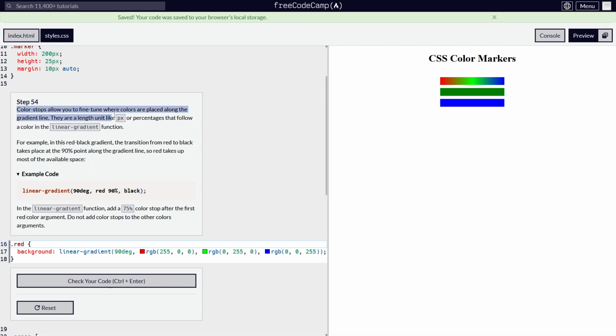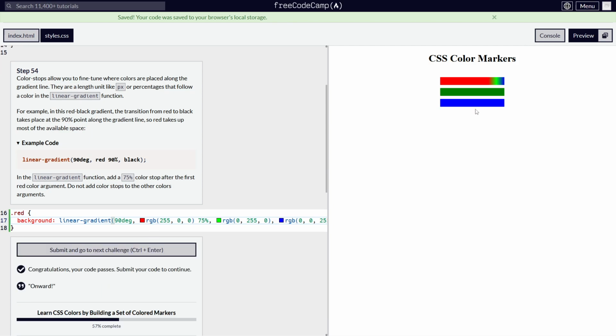Color stops allow you to fine tune where the colors are placed along the gradient line. They are a length unit. Red to black takes place at the 90% point along the gradient line, so red takes up most of the available space. In the linear gradient, add a 75% color stop. I'm gonna say after the first color argument. Okay. Like that. Yep. Look at it.